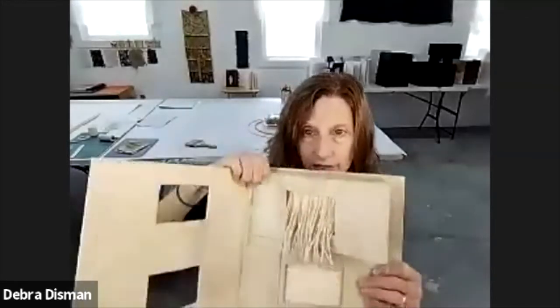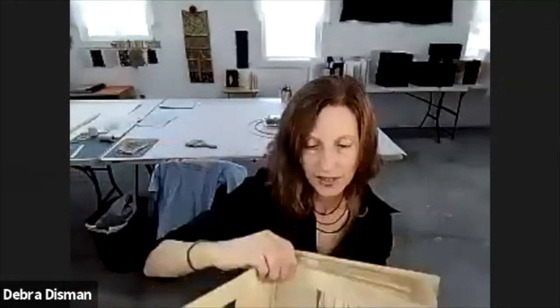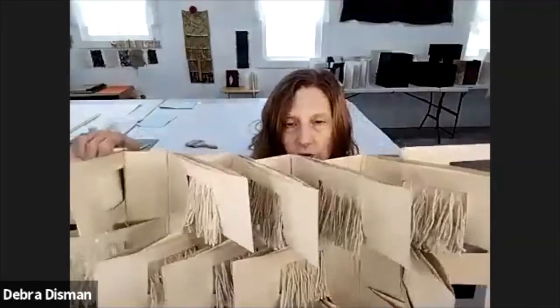structure. It has an accordion spine, 2 covers, and then there are flag book pages that are actually pockets with windows in them that are glued onto alternating sides of each of these folds of the accordion spine.